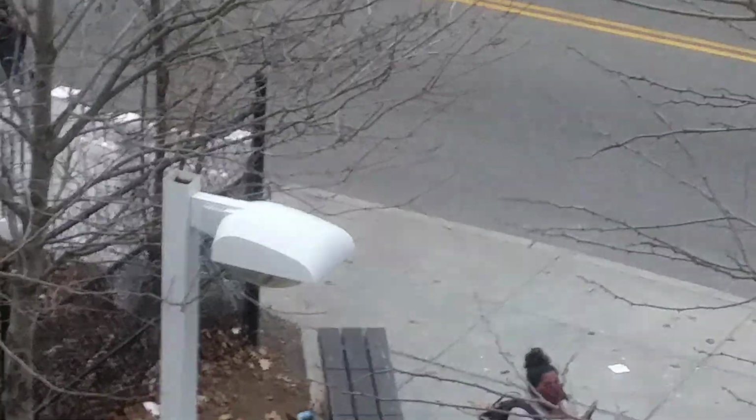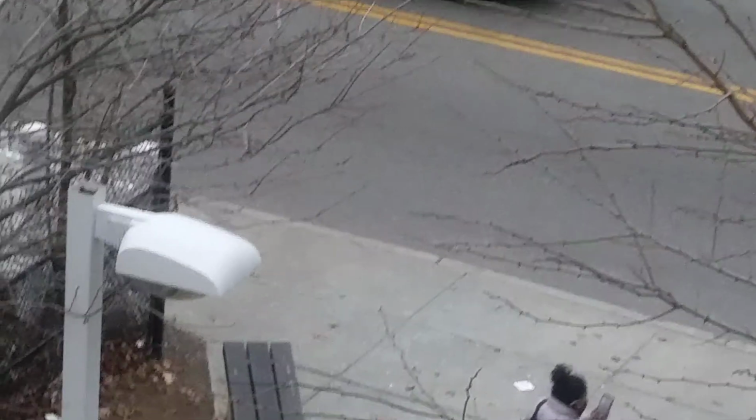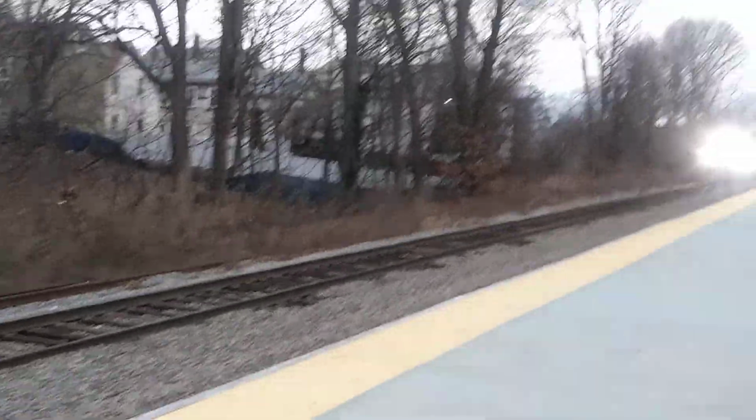I'm watching you, watching them. So she's basically videoing the playground over there. Here comes another train coming. I think it's the same train, to be honest with you. Probably just made the loop.